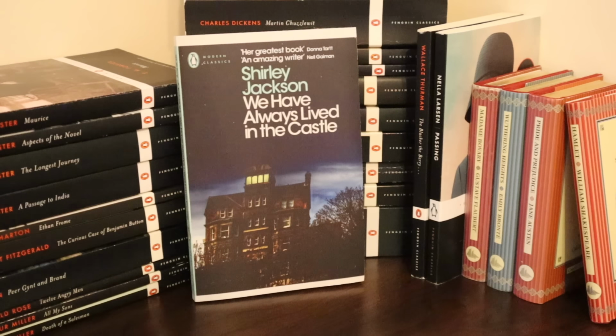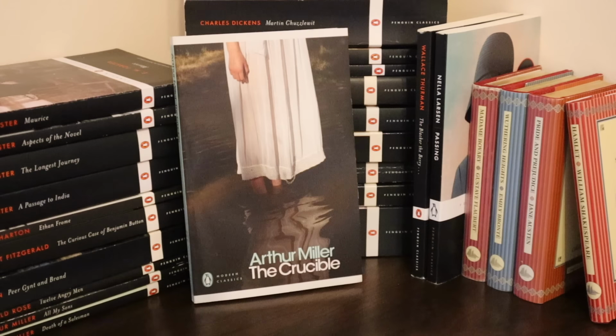First, I have Shirley Jackson's We Have Always Lived in the Castle. This is such a fantastic book, and I definitely want to read more from Shirley Jackson. Then I have Arthur Miller's The Crucible. This is such a fantastic play. Again, like I was saying before about Arthur Miller, I have very conflicting feelings about him as a writer and a playwright, but I do really like The Crucible.